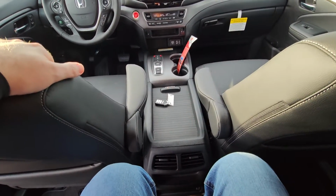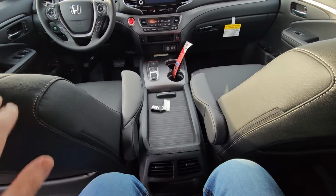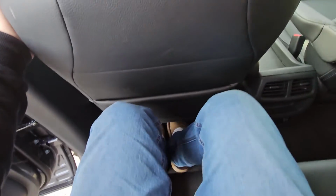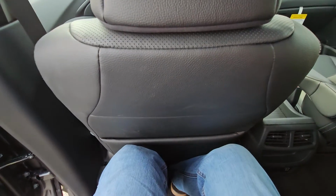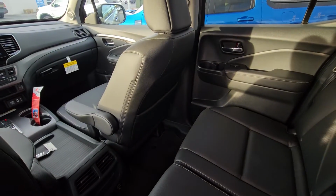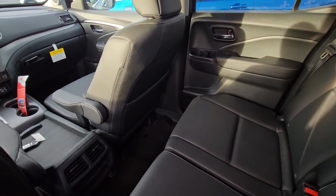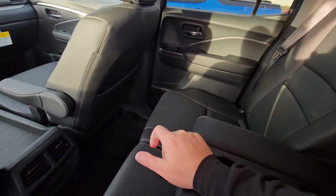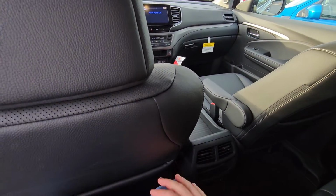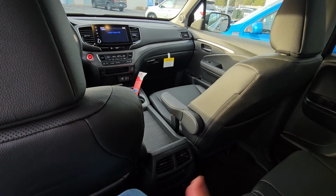It's so much wider than the Maverick. It doesn't even compare. And you get plenty of up front room, plenty of leg room in the back here. You can really lounge out in this thing almost to the level of a full-size truck. That's because this is based on the Pilot. But I think this is where the Ridgeline shines compared to the Maverick and other mid-size pickups. Compared to other mid-size pickups, the room in the Ridgeline blows them out of the water.